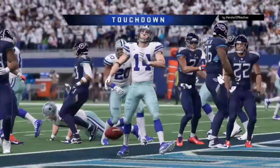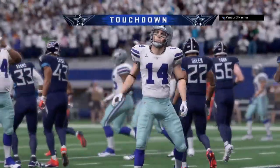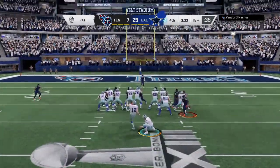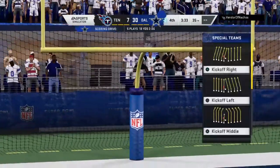And he will take it in for a Cowboy score. From 3 yards out, and the Cowboys, they push out in front further. No going for 2. They'll kick the point after. No lead safe in the new NFL, but this score is really going to give them some needed breathing room.